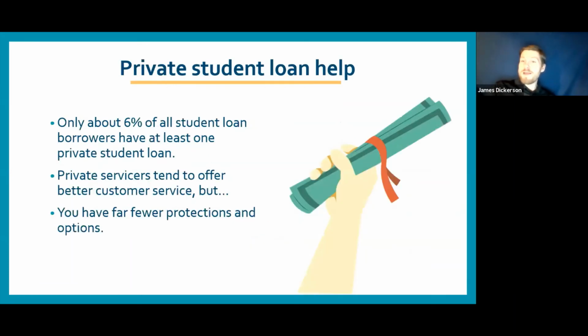So I said we were going to talk about it, and here's where we're going to talk about it. Private student loans. Only about 6% of all student loan borrowers have private student loans. Private servicers tend to offer the best customer service, but you don't have the same protections that you do under the federal programs. Now, that doesn't mean that you don't have any options available. A lot of these lenders have adopted income-based repayment programs very similar to the federal ones. They don't typically offer forgiveness programs. You're going to end up paying for the full balance, but they typically have very flexible repayment options.